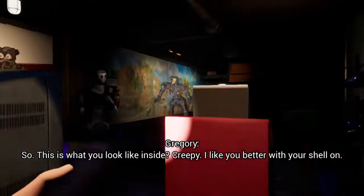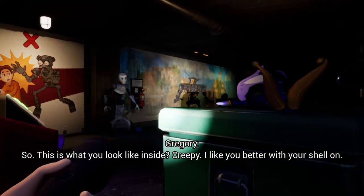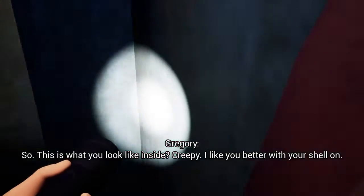This is what you look like inside? Creepy. I like you better with your shell on.